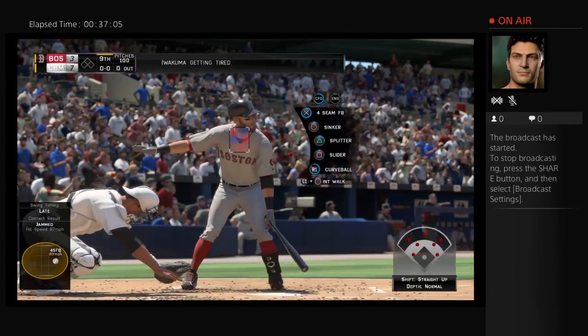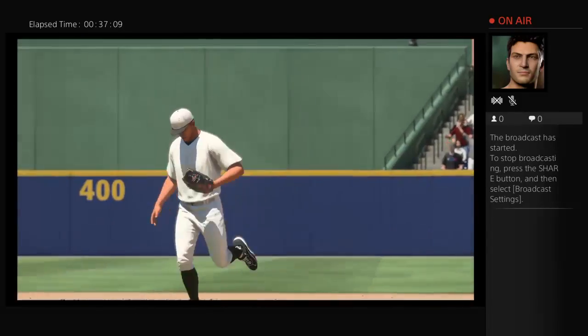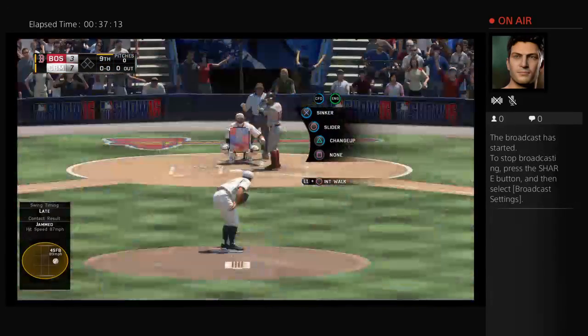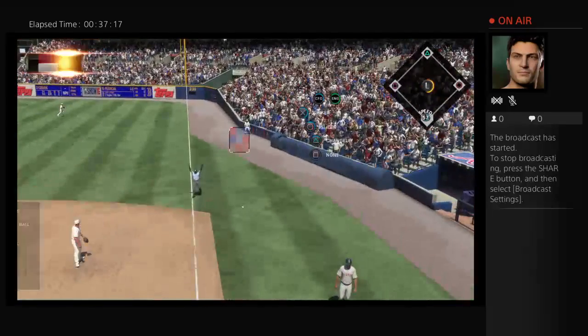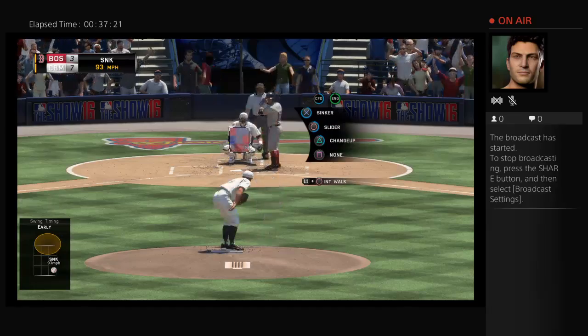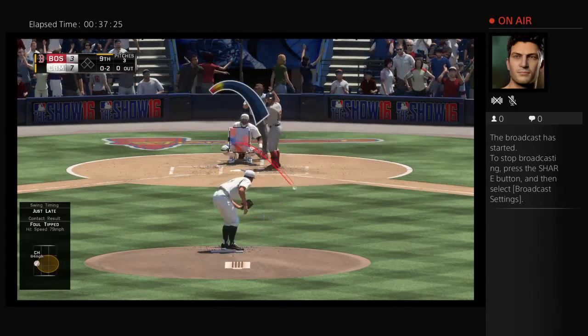Striding in to start the 9th, Dustin Pedroia. And they'll need him to get something going here. Steve Cishek is on now to try to close things down here in the 9th. A shot down the first baseline. This gets foul. It's 0-1. And a swing and a miss that time by Pedroia as he finds himself in an 0-2 hole now.